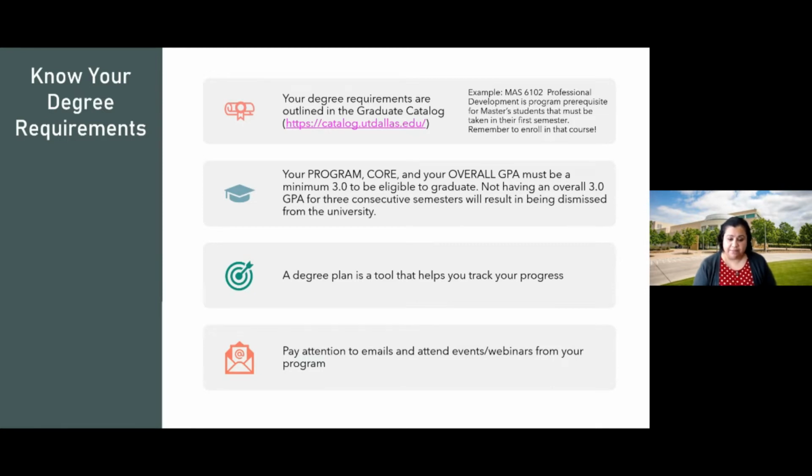And then the last recommendation is always going to be, now that you're a current student, we are going to be communicating with you via emails. We're going to send you information via emails. Not only our office, but also your program is going to send you this. And they're going to invite you to things like a webinar, info sessions, events that are going to be important for you to attend. So make sure that you're paying attention to that and that you are ready to attend, because that's going to provide you a lot of supplemental information along with what you found in the catalog. All right, so we can go to the next slide.